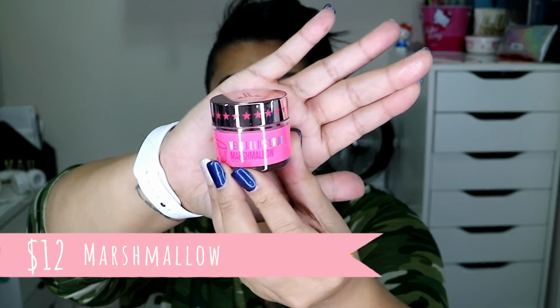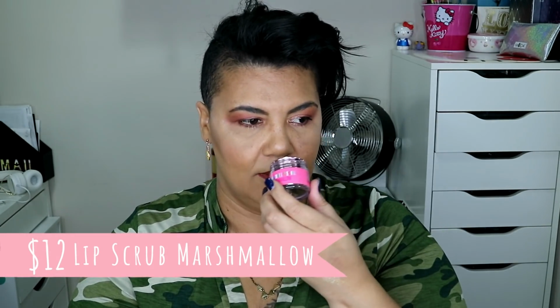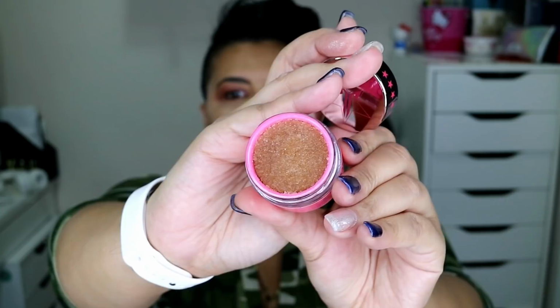Next up, I was actually hoping to get one of these as well. It's a lip scrub in the flavor or scent marshmallow. Although I heard because these are vegan, you can, I guess, eat them. Let's see what it smells like. It smells really good. There it is. This is another product of his that I've wanted to try, but just haven't yet.